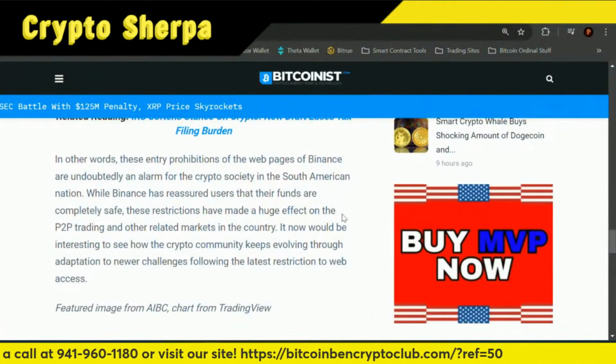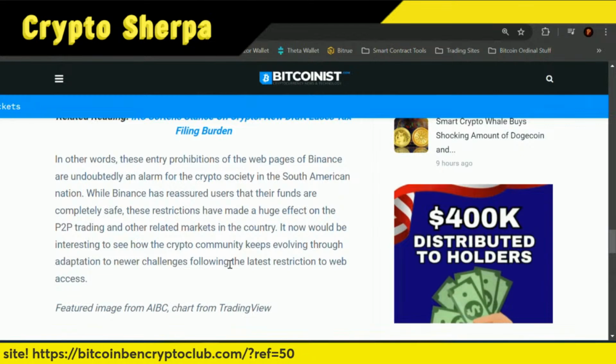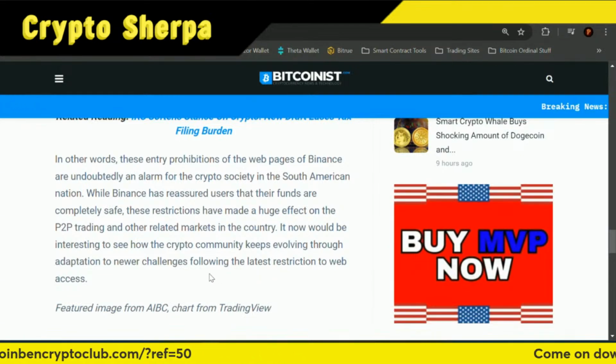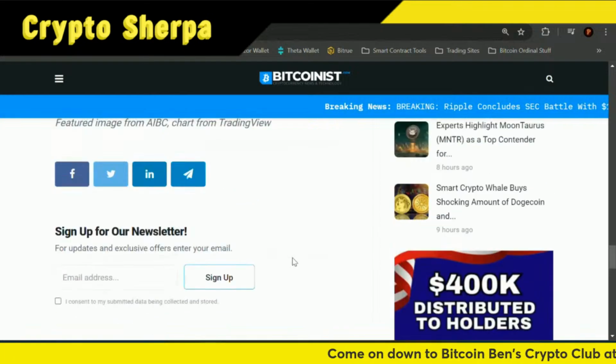Now, while Binance has reassured users that their funds are completely safe, these restrictions have had a huge effect on peer-to-peer trading and other related markets in the country. It would be interesting to see how the crypto community keeps evolving through adaptations to new challenges following the latest restrictions in web access. Now, that's simple.